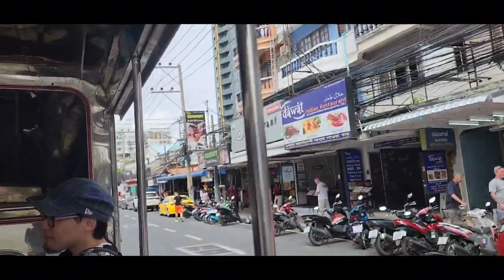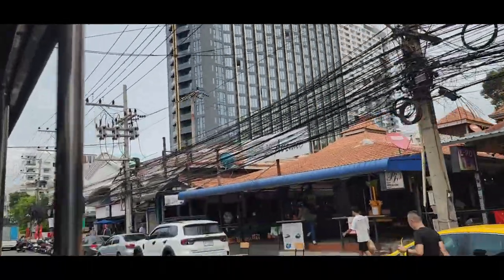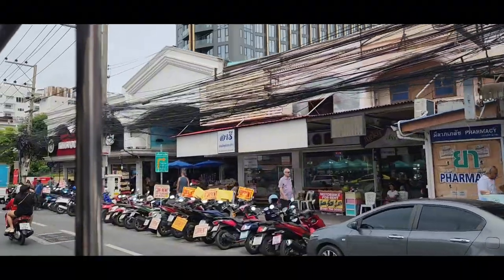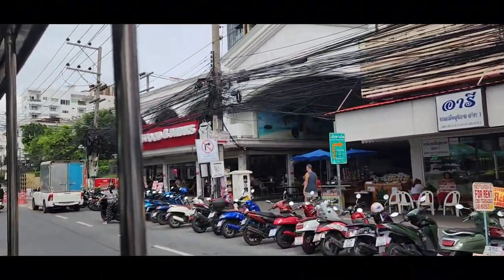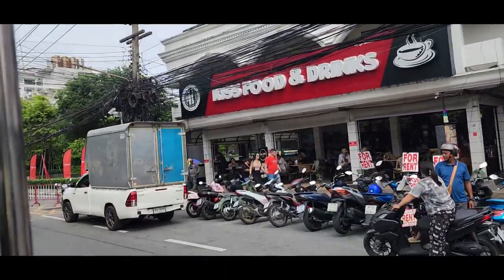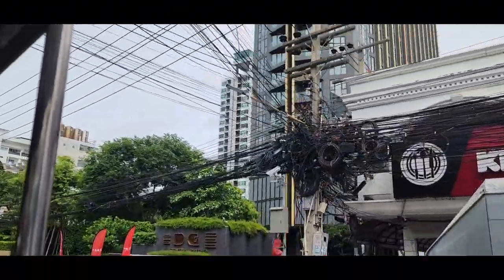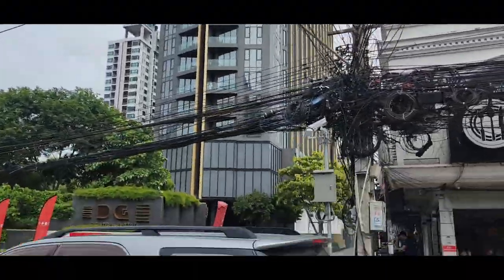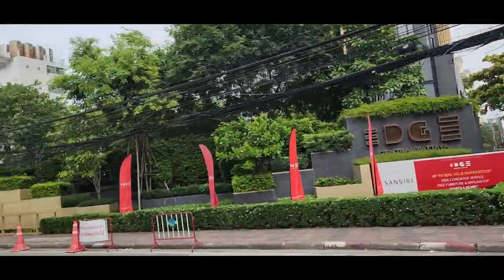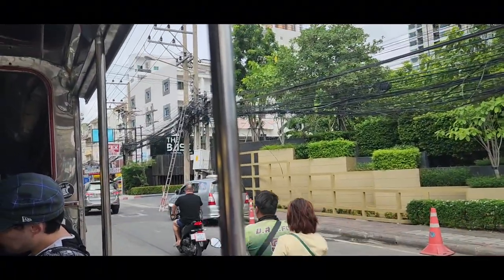So there's the edge up there, and the road that runs by the base of the edge is Soi Diana. And you walk up there, come to Soi Bikau. So, all very easy. And there is Soi Diana. So the next one we'll be coming to is Central Pattaya Road.